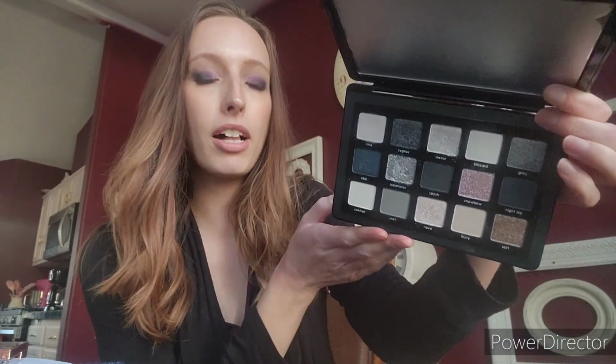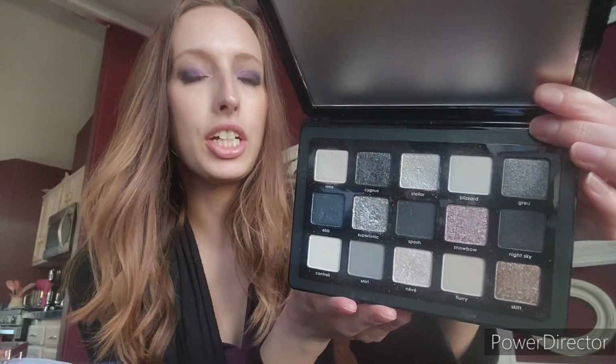But let's start with Natasha Denona. I did pick up the Natasha Denona Xenon palette. I got this, I think it was my birthday gift to myself last year. I normally get an eyeshadow palette for my birthday every year, and I fell in love with it. I love the smoky tones. I love that you can get as smoky as you like, but you can also get it to where it's a little bit more wearable. You're definitely going to get a gray look out of it. This is like an ideal date night palette in my opinion. Again, I fell in love when I tried this out, and it's absolutely beautiful.